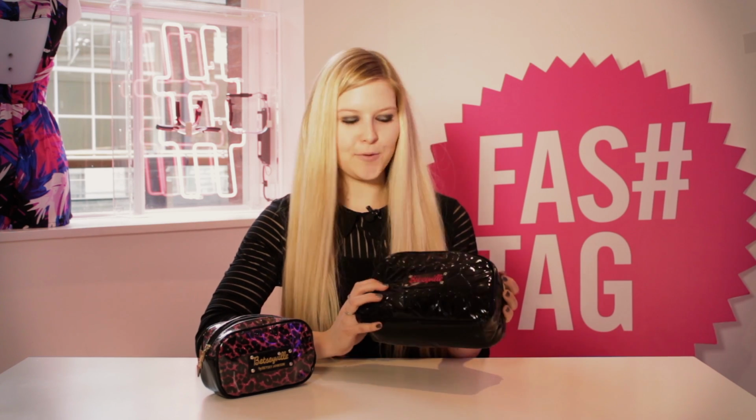Okay, so we're going to start with this one. It's in a Betsy Johnson bag, which I actually found in TK Maxx, and it's one of my favourite brands of all time. So it's very fitting that it's housing some of my favourite products.